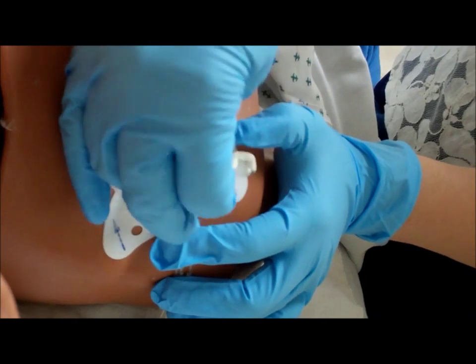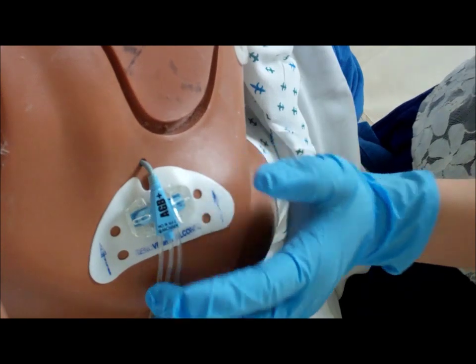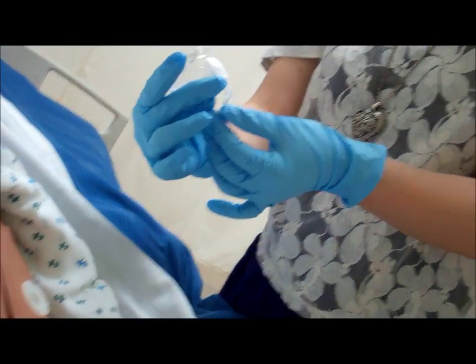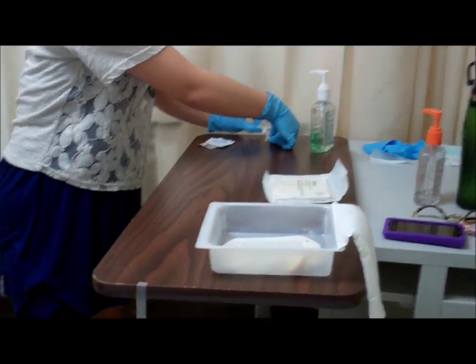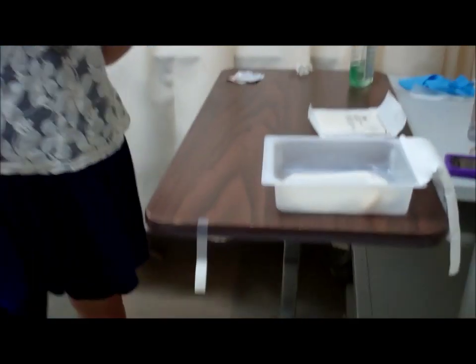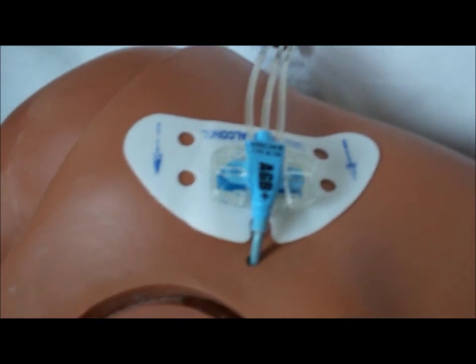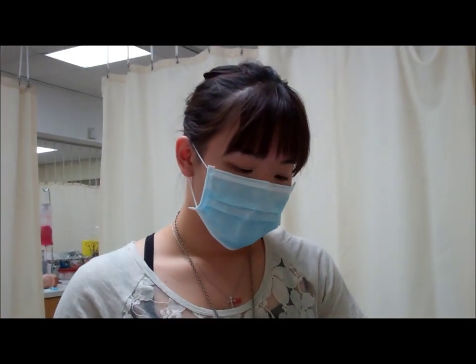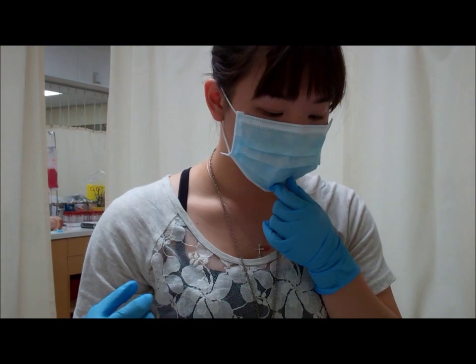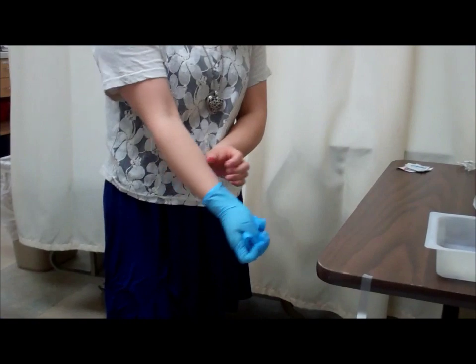Okay, and I'm going to move it towards the front. Okay, and I'm just going to save this dressing for documentation. And at this point, I just want to assess my site. I want to assess for any inflammation, such as any swelling, drainage, redness, if there's a smell to it. Hopefully there's not. And after I've done my assessments, then I will note them and document it later. And I'm just going to remove my gloves and prepare to clean it.